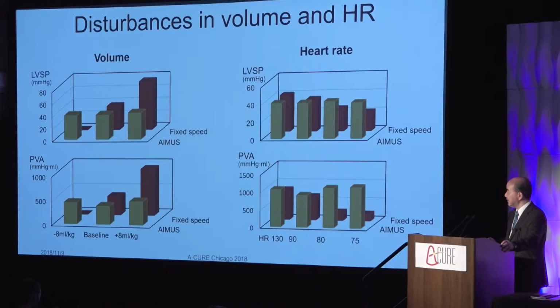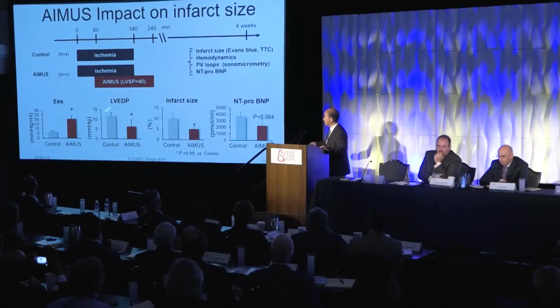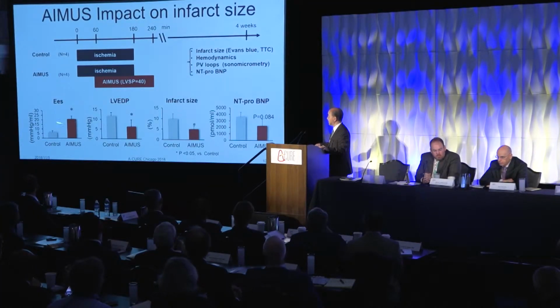So we immediately applied this technique to ischemic unloading. That's the major theme of this meeting. So the protocol is very simple. Ischemia, reperfusion. About an hour later, we started this AIMUS, this smart Impella. Then a month later, we estimated infarction size. Very simple experiment. So a month later, end-systolic elastance is much, much higher. EDP is lower. Again, this infarction size is much smaller than the untreated group.